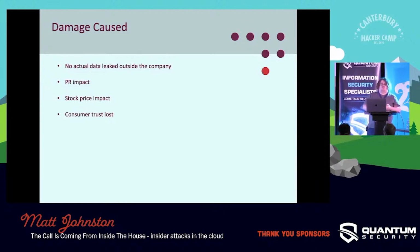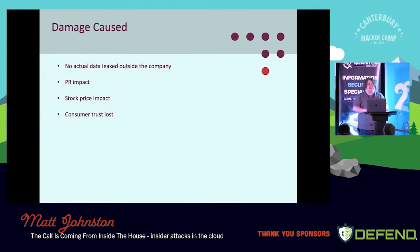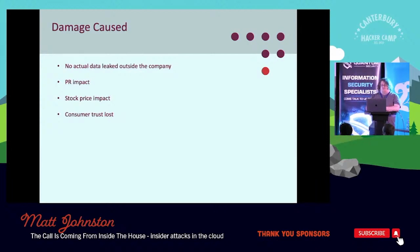And long term, the consumer trust. So when you're providing products in the security industry, and in the IT industry in general, if you're remembered as that company whose stuff got hacked, you're going to have a really hard time convincing customers that you're the one to protect their systems from getting damaged. So that was a really long-term impact for them.